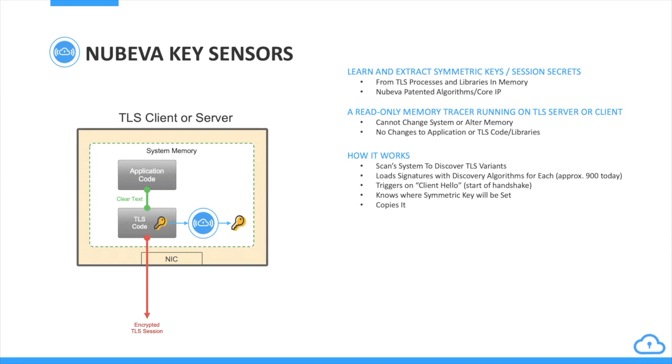The system regularly scans to discover TLS variants. That's IP number one: we know how to detect TLS variants running in process memory. Second, it loads in the appropriate suite of signatures for the variant. So it's OpenSSL version 1.1.3b FIPS variant, for example. There's an algorithm that represents a set of very defined, targeted hunt rules for where and how that TLS code will work. We have approximately 900 of them today, covering about 98% of all TLS libraries and scenarios out there. We're continuing to expand that.